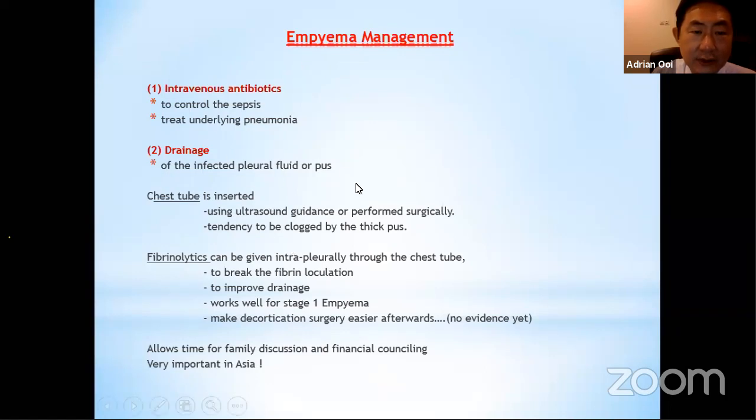IV antibiotics, drainage, insert the chest tube using either ultrasound guidance or surgically performed, however it is, just do it. But if the drain is small, it has a tendency to be clogged by the thick pus. And at this time, I think streptokinase comes to good use. You don't give that systemically. You give it through the drain. Clamp the drain and let it dwell, okay? The purpose is to break the fibrin clots, and it does improve drainage. It works very well at stage one and stage two, but not for stage three. Remember, it's only 50% success in the other paper that they showed you. However, when a physician referred me a stage two empyema with a chest drain, yes, I resuscitated the patient, but I also put in the streptokinase because it does help my decortication.